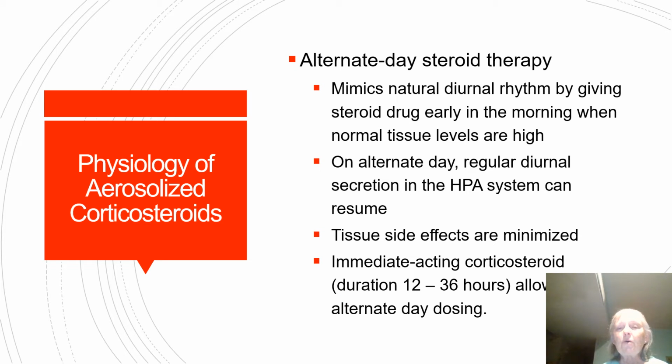So some of the things that we can do are alternate day steroid therapy, because what happens if we're giving you the oral steroids, the systemic steroids, is that we're going to suppress your adrenal glands. So basically what we're trying to do, as you can see here, is mimic the natural diurnal rhythm, giving your steroid drugs early in the morning when your tissue levels are high. This is where we want them. Every other day, we skip a day, okay? And what this does is it minimizes the tissue side effects, and it allows for the alternate day dosing to where you still have the adrenal glands working and doing the things that they need to do.